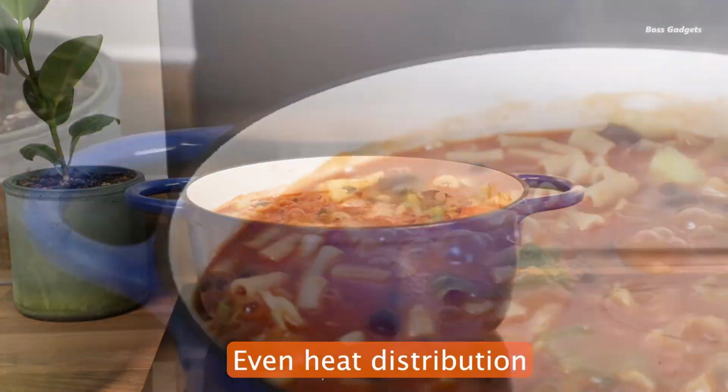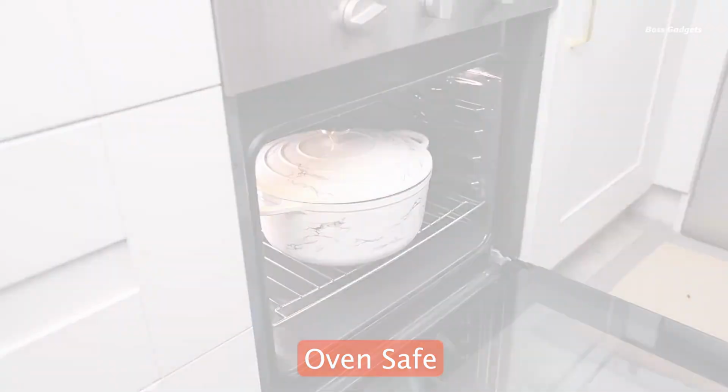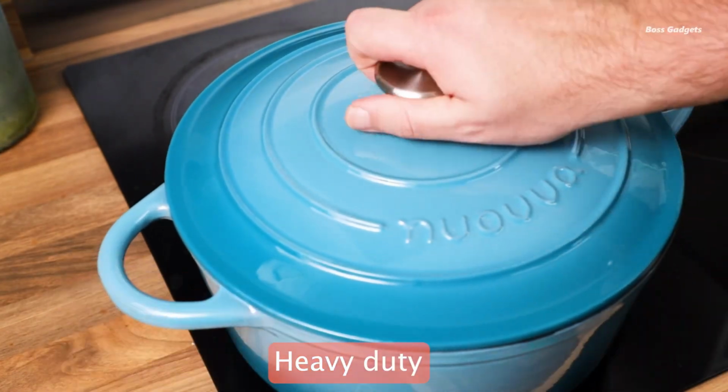Personalize your kitchen with a range of vibrant colors including red, blue, gray, and green. This enameled cast iron casserole dish adds a stylish touch to any kitchen decor.